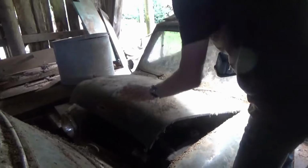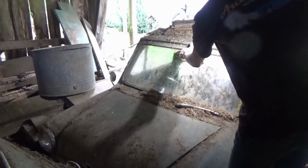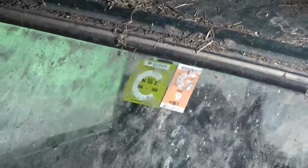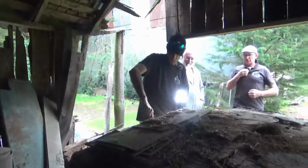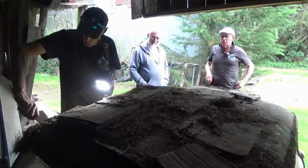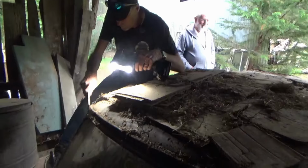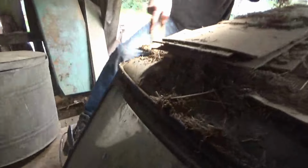Great little engine too. Look at this. Very old stickers up here. 85 to 86. Nothing. No rust. The next, quite a common place for them. They all rust out here. Let's have a look. All these seams. No rust out through here. That's all dry. I know it's in a shed, but you're open to the elements this way.